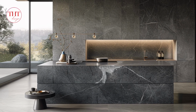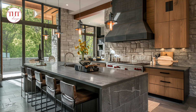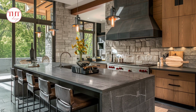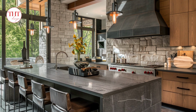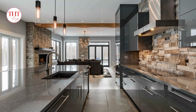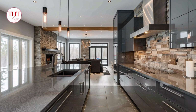Allows for statement elements. The neutral base of gray stone allows you to incorporate a statement backsplash, unique lighting fixtures, or colorful accents for a personalized touch. Overall, a gray stone kitchen design offers a perfect blend of timeless elegance, functionality, and design flexibility. It creates a beautiful and sophisticated space that's both inviting and easy to maintain.